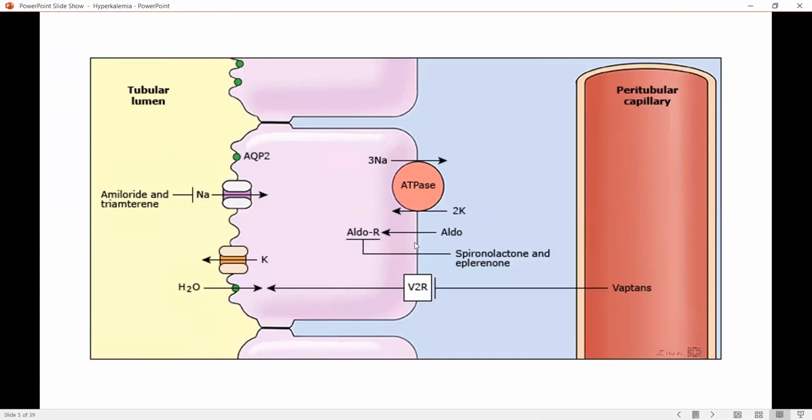When you have an increase in plasma potassium level, there is increased secretion of aldosterone. Aldosterone binds the aldosterone receptor, and then it increases the absorption of sodium into the distal principal cells. So there is more sodium inside the cells. Sodium is also a cation, so there is less cation in the luminal space, in the urinary space. So more cation needs to go out of the cell into the urinary space to lessen the electronegativity. So if sodium is reabsorbed in a principal cell, you have to secrete potassium through the ROMK channel or regular potassium channels.